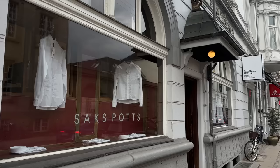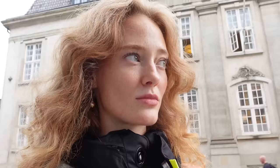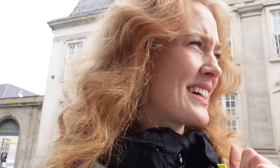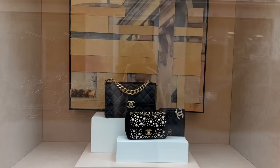Job done at yarn store. Now we're going to Sex Pets to see if I can return the pants. Because I bought them online, so I don't know if I can return them in the store. So I couldn't return the pants in the store, so I have to go home and return them and find a label and blah. Not so nice, but that's how it is. And now we're gonna take some pictures and go to Chanel.